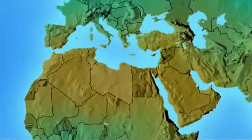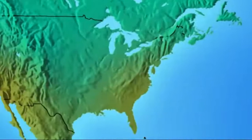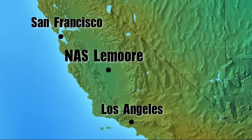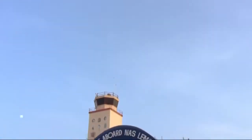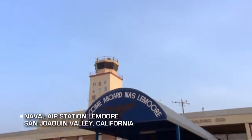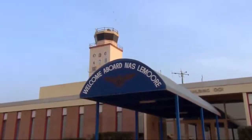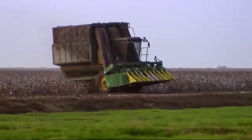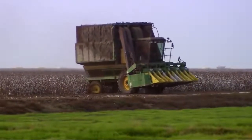The journey to become a carrier-qualified FA-18 pilot begins thousands of miles away from hostile territory, in the peaceful farmland of Central California. Naval Air Station Lemoore is the Navy's newest and largest master jet air station. The flat terrain and lack of neighbors makes Lemoore a perfect spot.